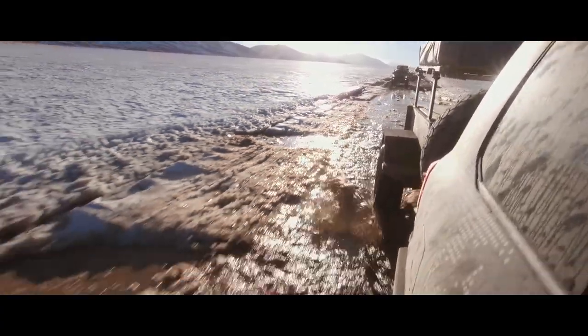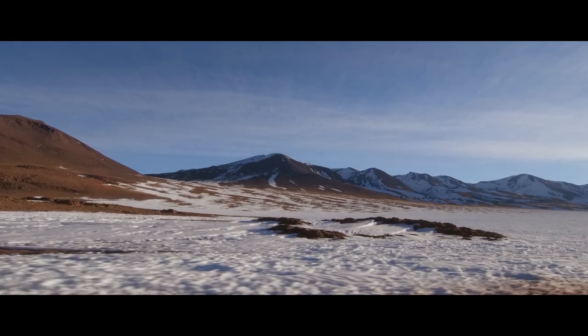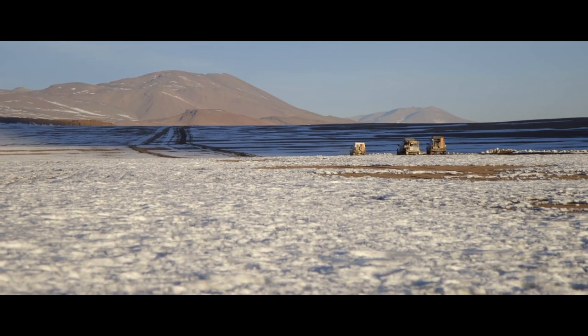When we were planning this trip, we monitored the weather here. This area was a major concern for us. Just a month or so ago, this region was at times impassable due to snow or mud.